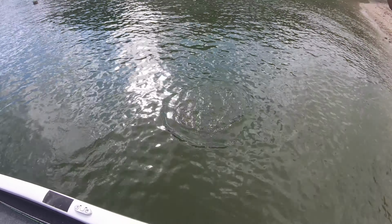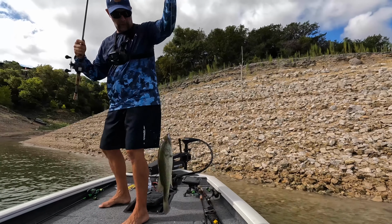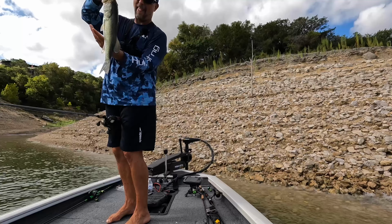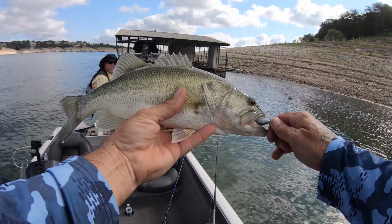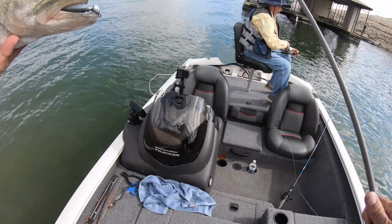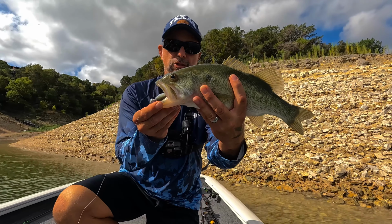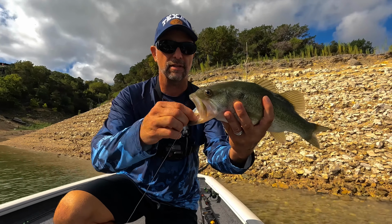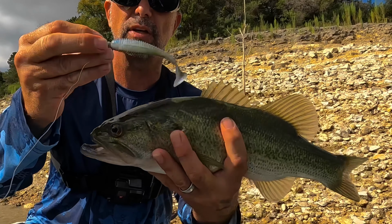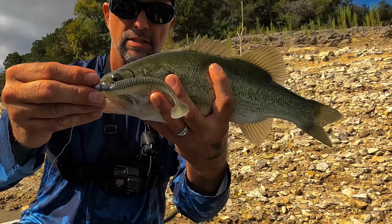There he goes. Yeah, that's a nice fish. He must have been swimming. Oh, that's bigger. Holy moly. That's a lot bigger than I thought. He did not fight that hard. Well, he was already swimming. I'm talking about Joe Biden now. This is a nice 2 pound largemouth bass on the Strike King Rage Tail, which has now taken the lead. So thank you, Strike King.